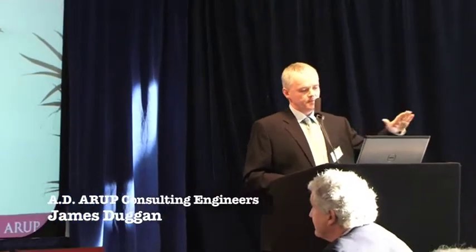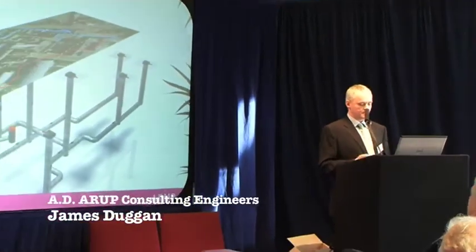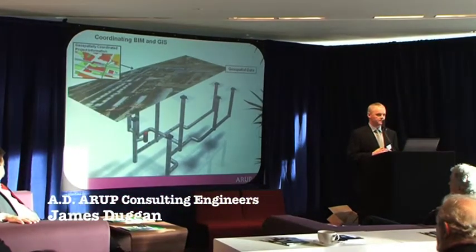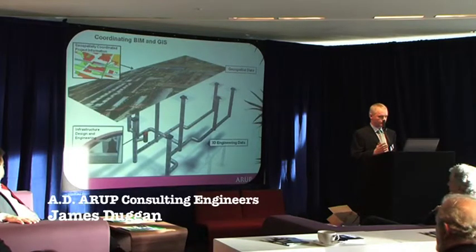Linkage of BIM and GIS. I suppose my take on GIS is GIS tells you what's there, but BIM makes sure it's right. So linking both is a natural thing. GIS is at a top layer, it gives you all the information of what should be there, but underneath you have the BIM model that accurately models what's actually there. So it's a good linkage, and it's one we're working on.